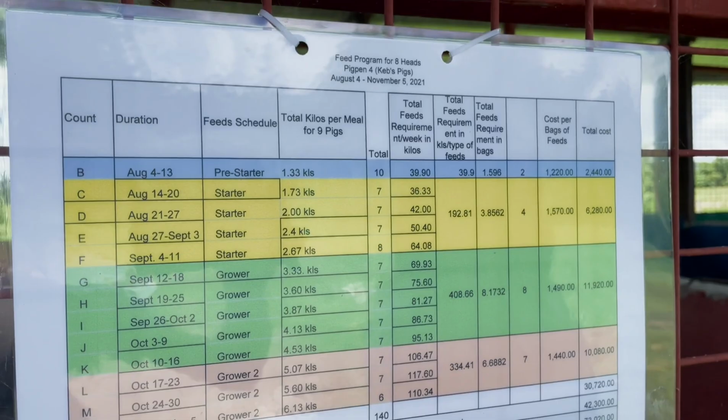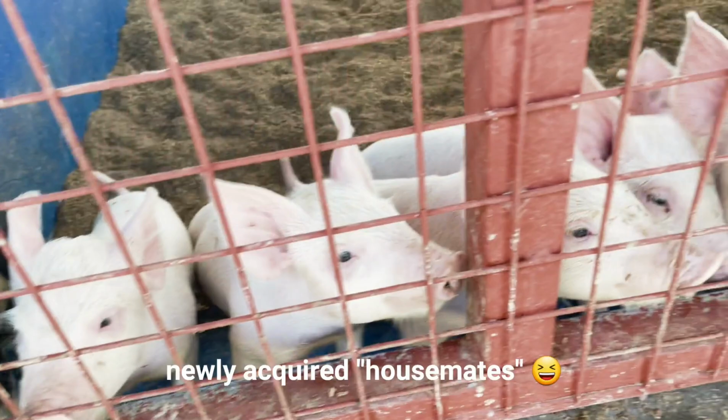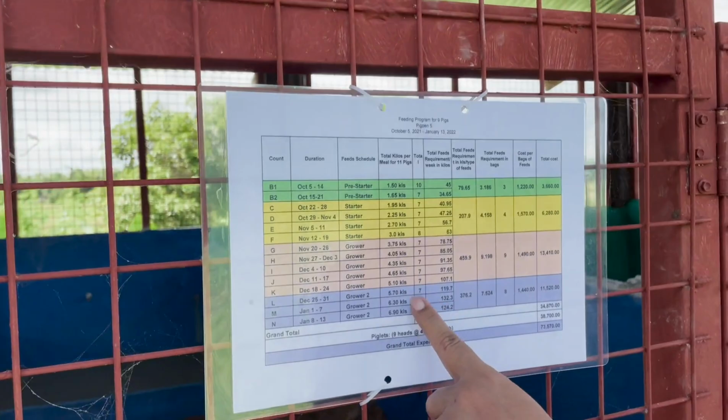Then expected expense is 73. It's all expected. And now, pigs. Number 5. And then din ang schedule.